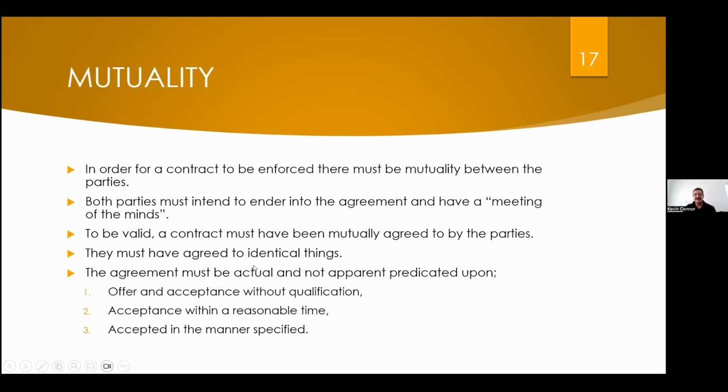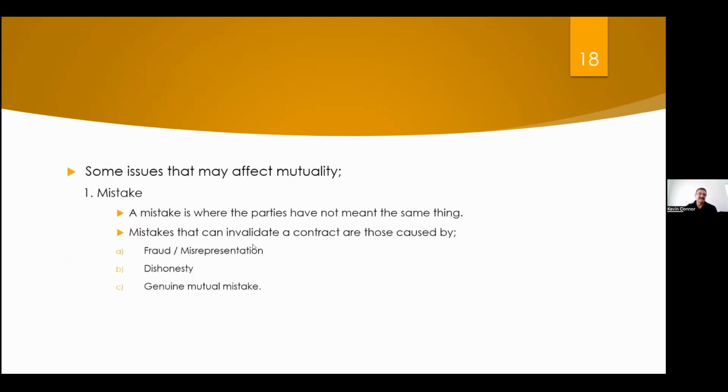And the agreement must be actual, not apparent, right? Offering acceptance without qualifications, within a reasonable time period, and accepted in the manner specified. Some issues that affect mutuality, again, mistakes can happen. Some can invalidate a contract. Those caused by fraud or dishonesty, or sometimes genuine mutual mistakes.